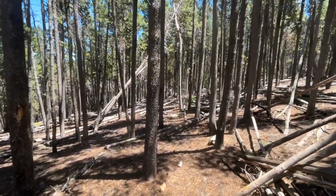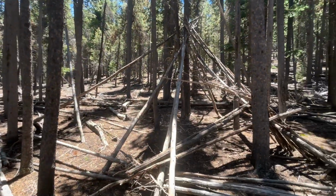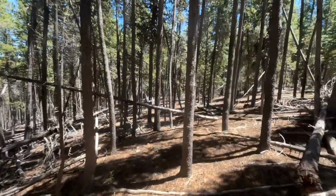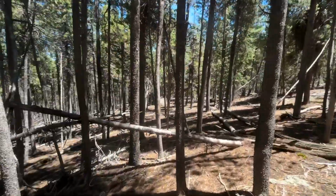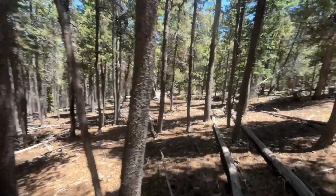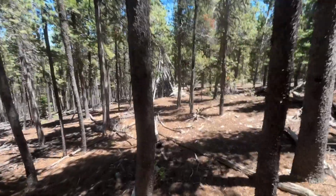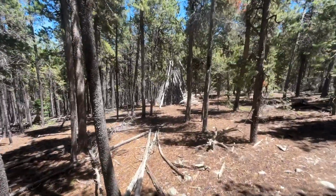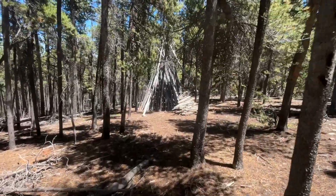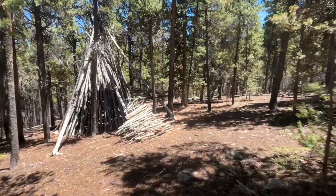I'm gonna cut the clip before I walk over there, but that's gonna be a damn good structure. All right. Friends, are you home? Friends, are you here? Wow.